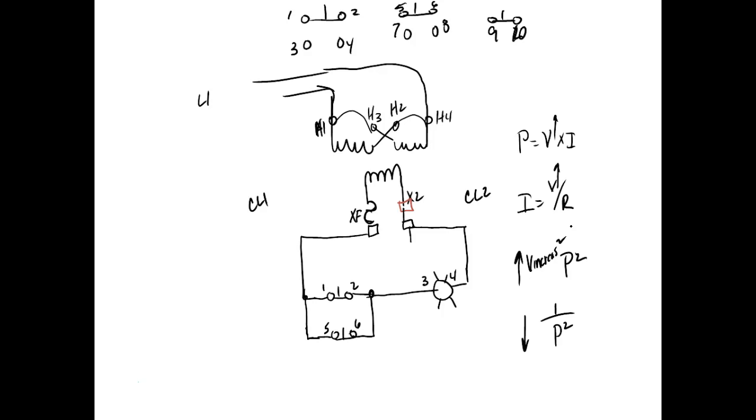So we're going to do that on purpose later on in troubleshooting. We're going to put a voltage across a light bulb that's a lot lower than what it's supposed to be, and we can't even see it come on. But it's doing what it's supposed to do. So this is the first of 3 labs. I think this is the lab on power.